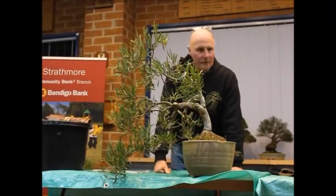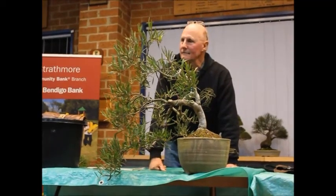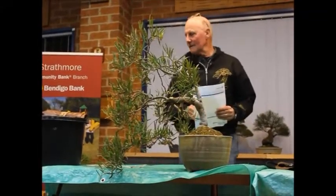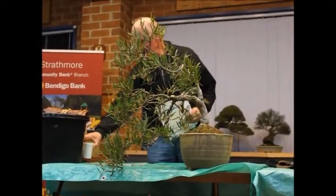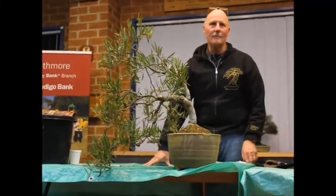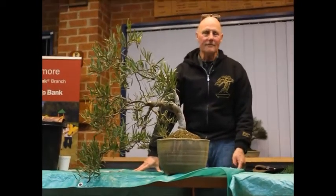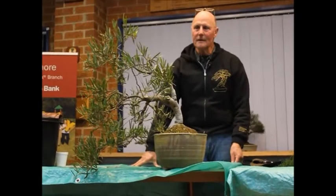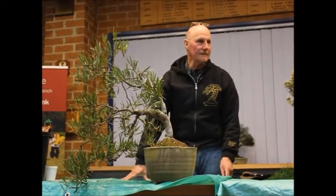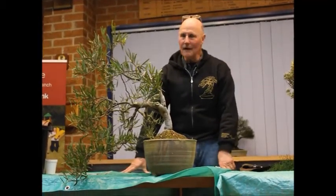Since we've got this one up, I can talk about styling Australian natives. We've had countless discussions at the Native Club on the Australian style. Is there one? If so, what is it? How do we need to do our bonsai differently with Australian natives? On all of those things, I'm not a great believer that there is an Australian style, and that's going to come at odds with a lot of other good growers out there.